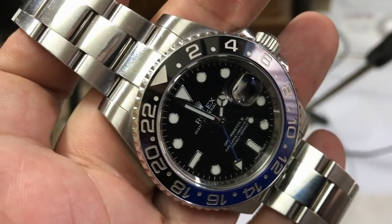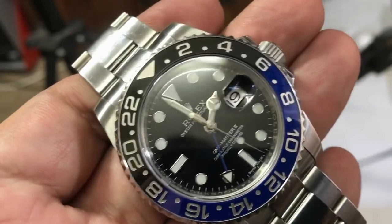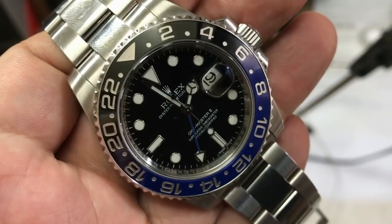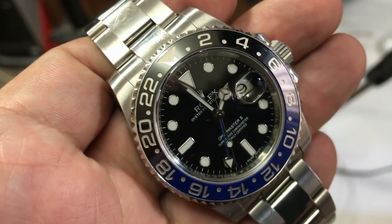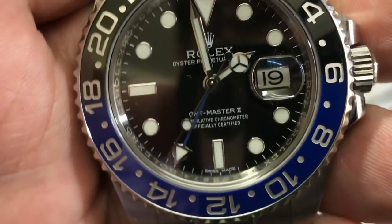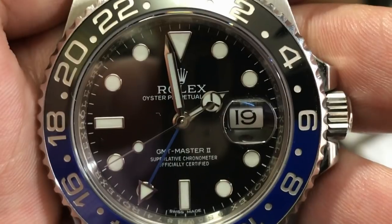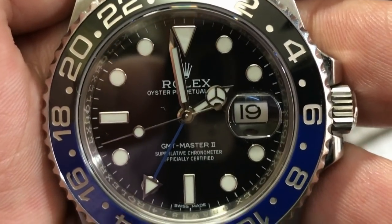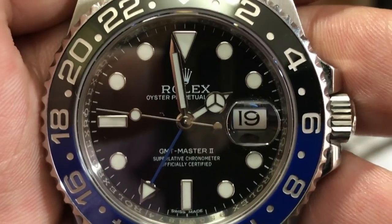So there we go, guys. That's a bit of a look at the Rolex GMT. This is the Batman, one of the hottest sports watches of our time. Tell me what you guys think. What do you think of the Rolex GMT Batman?